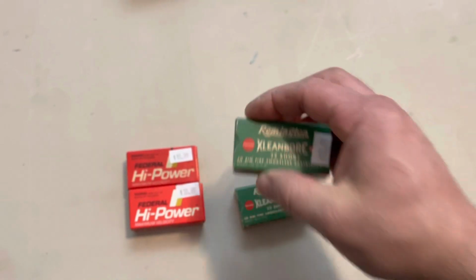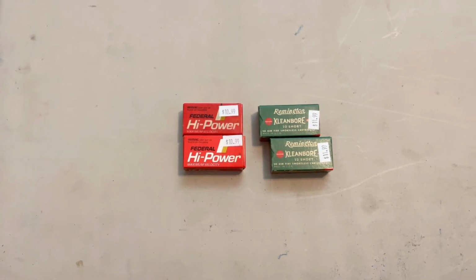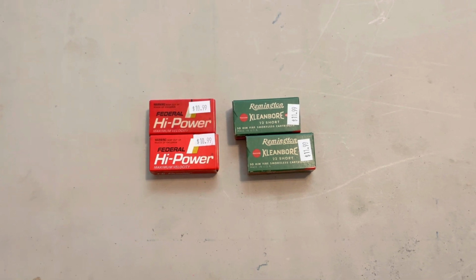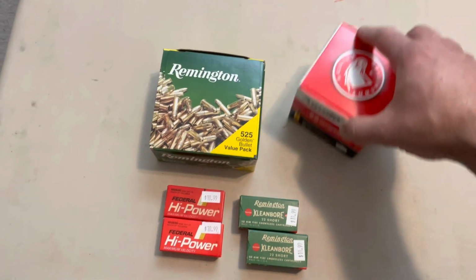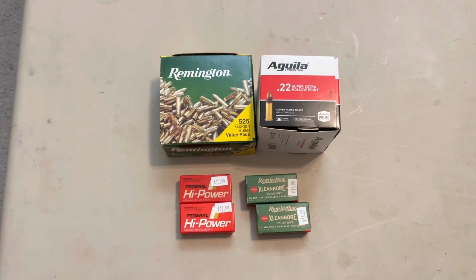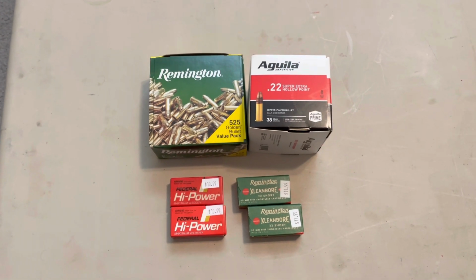And I actually will shoot this stuff. I like shooting 22 short out of my revolvers and out of my Henry lever action, because you can put a lot more rounds in a Henry lever action when you're using shorts. So it's a lot of fun to shoot. So yes, I may have a bit of a problem. I just have a compulsion to buy 22 long rifle ammo. I'm sure I probably have well over 30,000 rounds of this stuff.